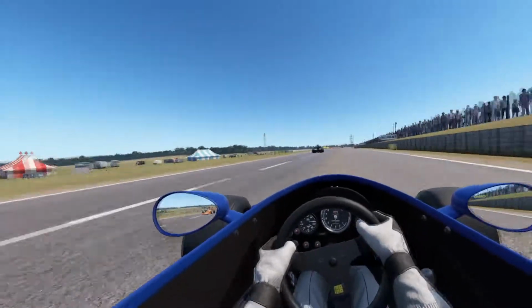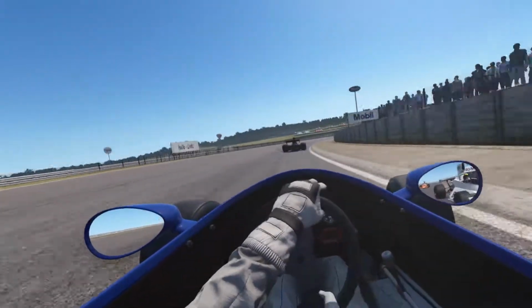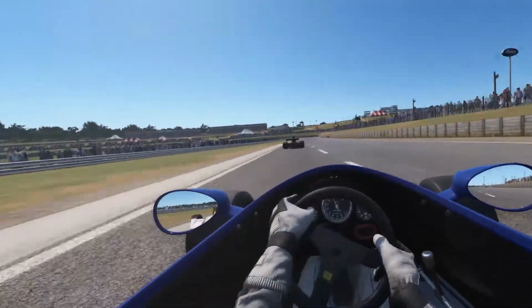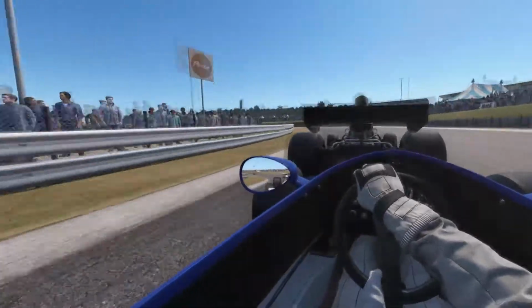And keep on to 6th. Oh, but there, look. Pace really filling our mirrors there. He's trying it down the inside in Clubhouse.